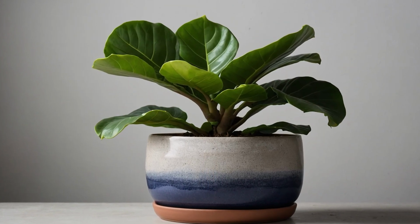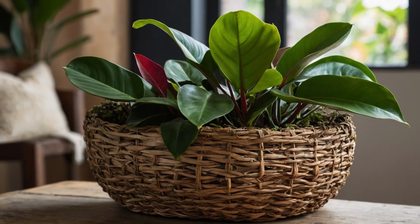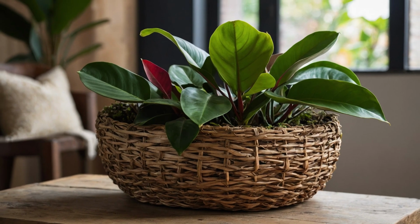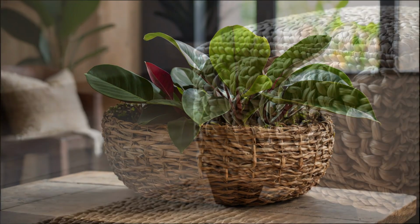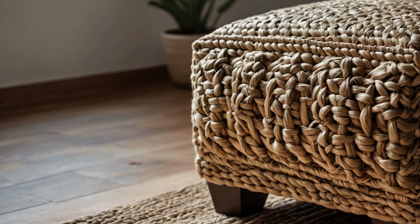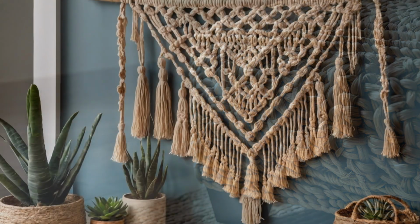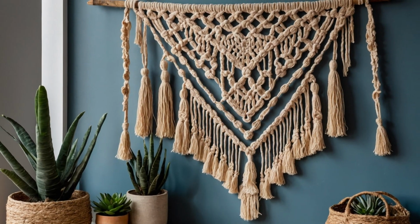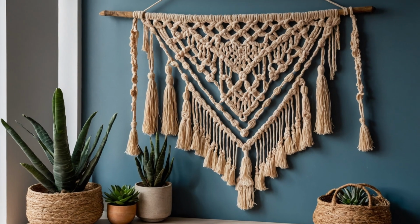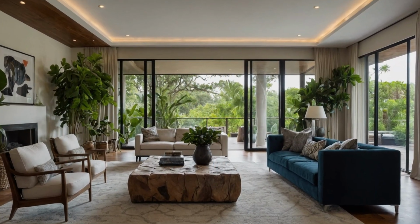Now that you're equipped with these mid-century modern living room tips, it's time to transform your space into a timelessly chic haven. Start with the essentials: iconic furniture, a balanced color palette, and statement lighting. Then, add your personal touch with bold accessories, lush greenery, and cozy textures. The result will be a living room that's not just stylish, but also uniquely yours.